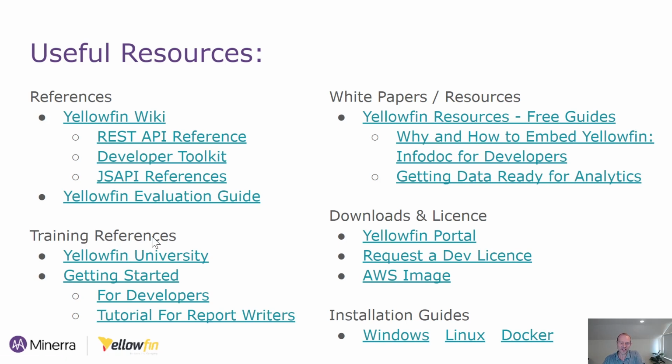Got a whole lot of training references. Yellowfin University is amazingly good for self-service training, and we actually are in the process of making it even better. We also have some getting started content for developers. That's for using the REST API, and also a tutorial for the report writers, which is really great as well. We also have some white papers that I'd highly recommend, especially this info doc for developers about why and how to embed Yellowfin, and getting your data ready for analytics, which focuses on that data piece I was just talking about.